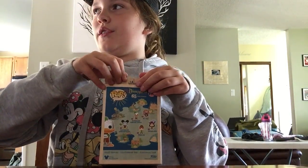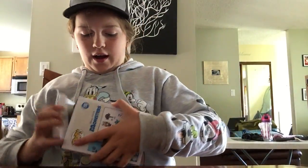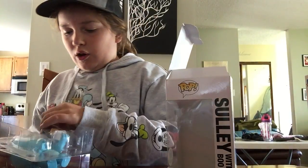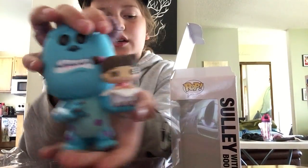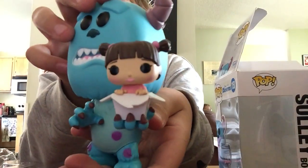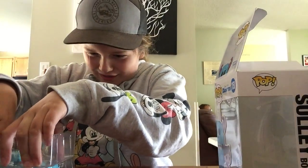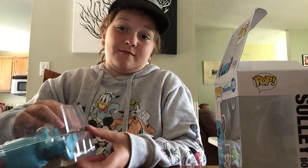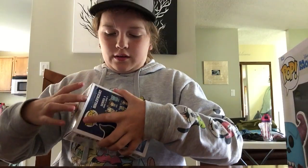Our next figure is going to be Sully, the Funko Shop exclusive Sully with Boo. This is another figure I like. It has the same head sculpt as the other Sully shown on the back, it just doesn't have the head thing. But the body is completely different, especially because they have Boo in the takeout container. The box just says Pop, but what do you classify it as? A normal Pop or Pop with Buddy? I would say normal Pop, but I'm asking you guys. You can comment on it, you just weigh it amongst yourselves and figure it out.